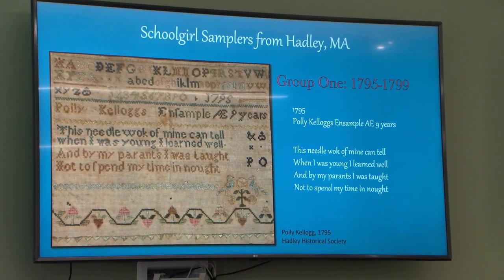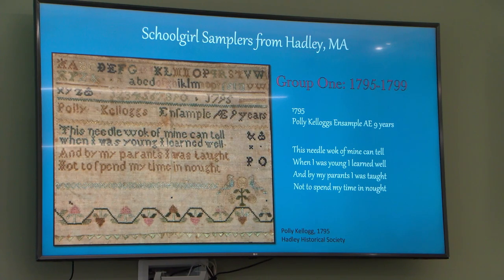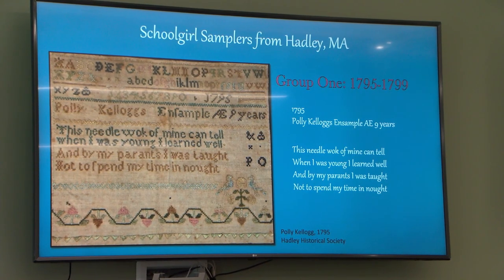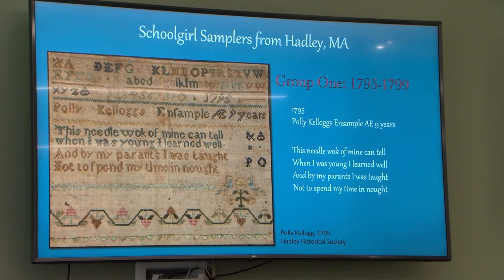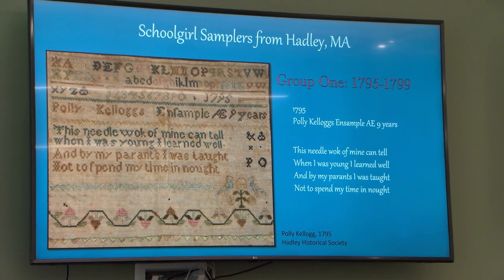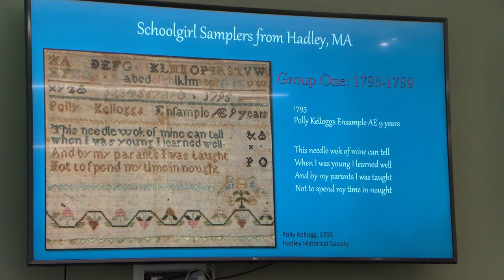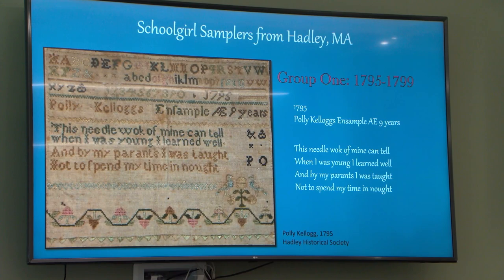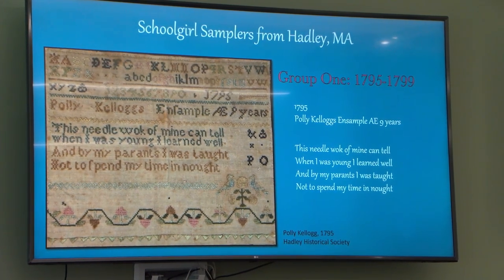This is the oldest sampler in the collection of the Hadley Historical Society. It has alphabets and verse, like we talked about, that kind of sampler, stitched by Polly Kellogg in 1795, when she was 9 years old. And it has a verse on it, which you can read: "This needlework of mine can tell, when I was young I learned well, and by my parents I was taught not to spend my time for naught." She did not make that up, her teacher did not make that up.